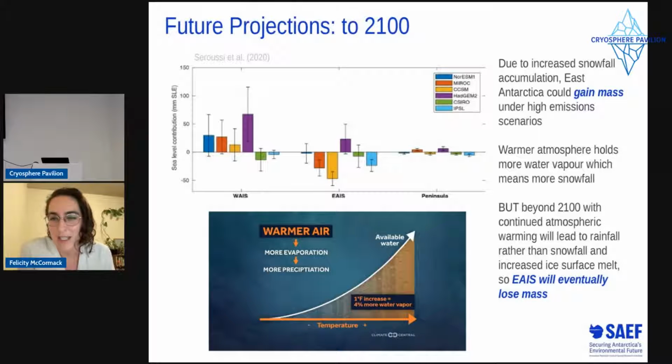And the GRACE images that Chris showed of mass change over Antarctica, where we had red in regions dominated by ocean melt and then blue in regions that are actually gaining mass, it's likely that we might see similar patterns to that over the coming century. But, you know, the error bars here are also really large, and that means that there's, again, a broad range of results, and that might be due to differences in the ice sheet models themselves and the processes that they're incorporating, and also due to different climate forcings.